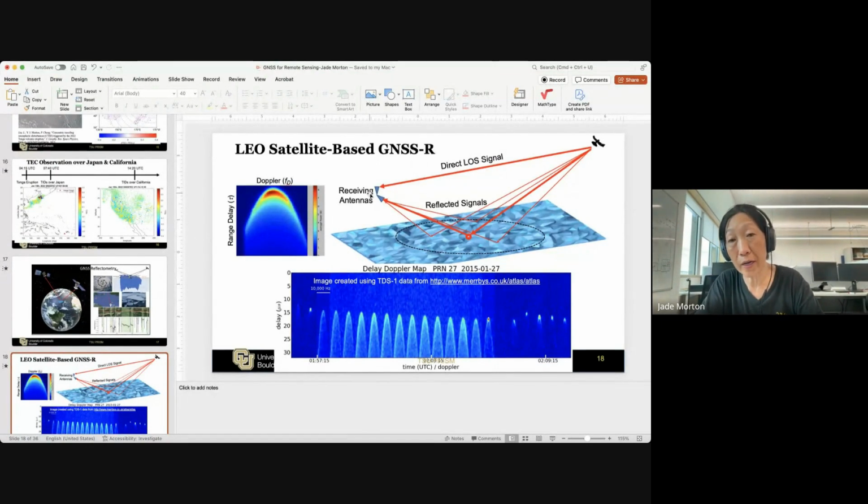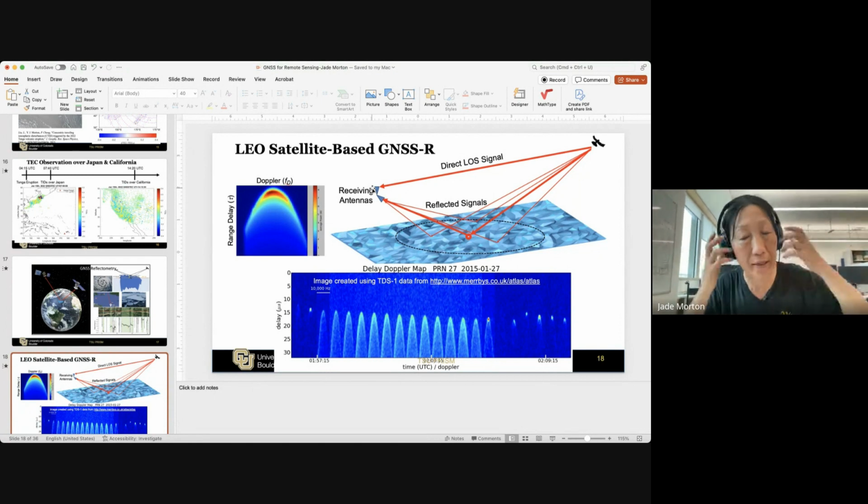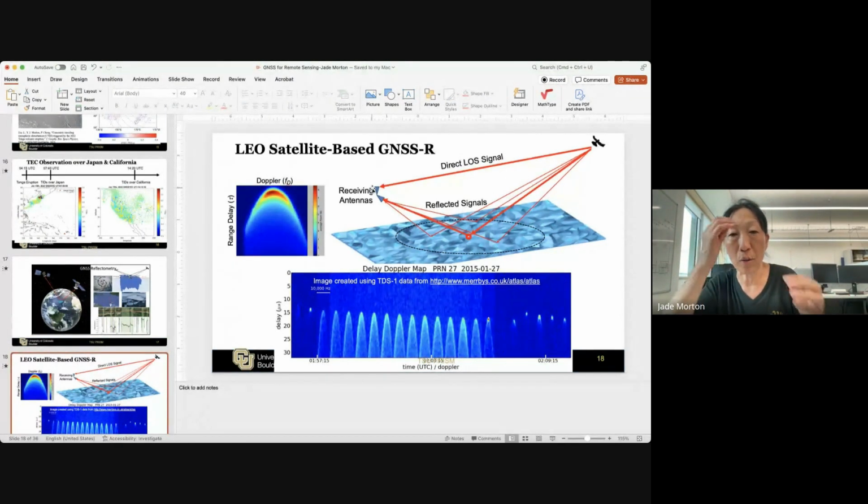Another important error is actually the satellite clock. The CubeSat clock has errors, and that error can be computed, again using the upper-looking antenna, based on an overhead satellite, for which the signal is clear, and that allows us to give an estimation of that clock error. So once we know all those errors, what's left is the troposphere error.